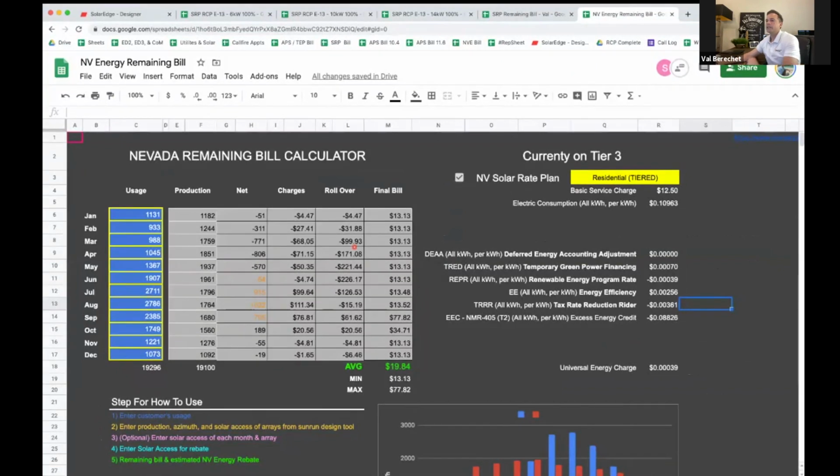Okay. So here is an NV Energy calculator. In this column here, we have the homeowner's usage. Here we have the solar production. So again, it's about a 100% offset system. And what ends up happening is here in column H, here's your power.